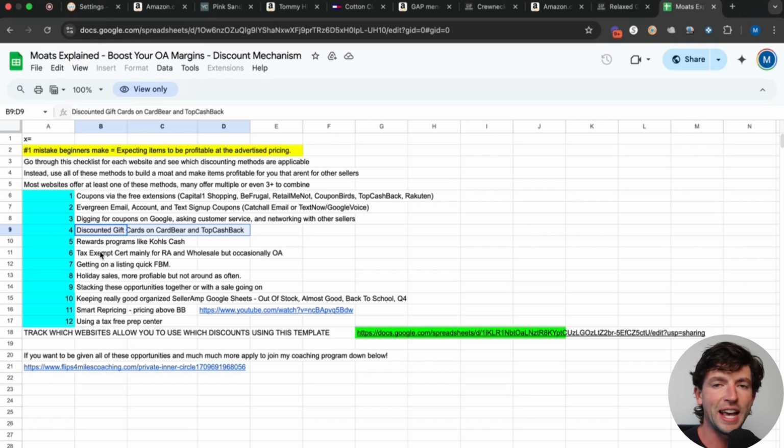Holiday sales, we've got Mother's Day, Memorial Day, Father's Day, and 4th of July coming up. Every time a big holiday happens, there's a ton of sales these retailers run, which creates more profitable products for us. Stacking on these opportunities together as well. So say there's a big sale on a certain website like we saw on Yankee Candle that we can stack with that sign-up coupon. That's an excellent tool as well. Keeping really well organized SellerAmp Google Sheets is great too.